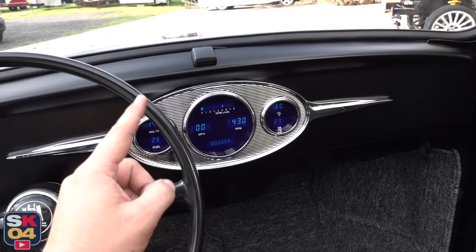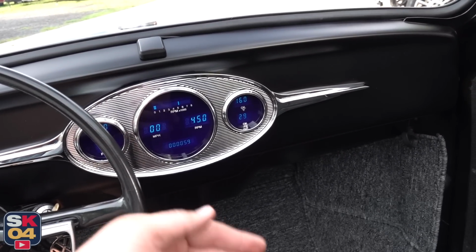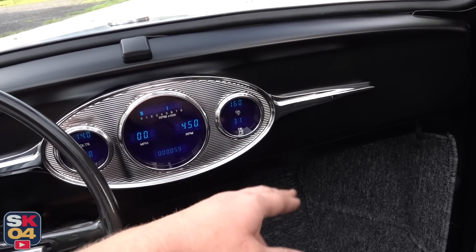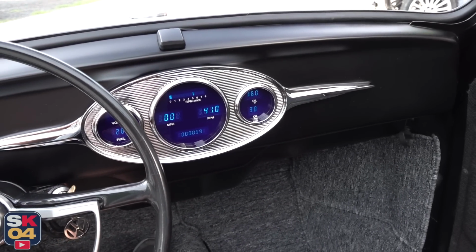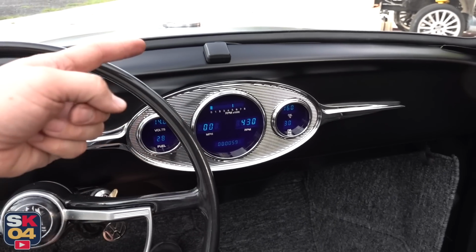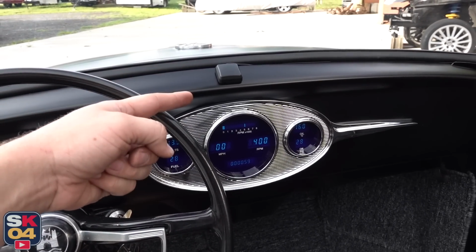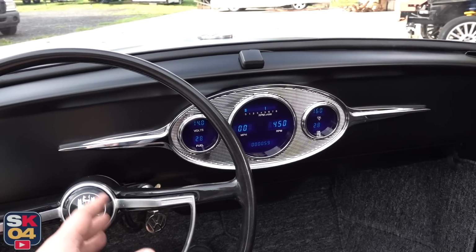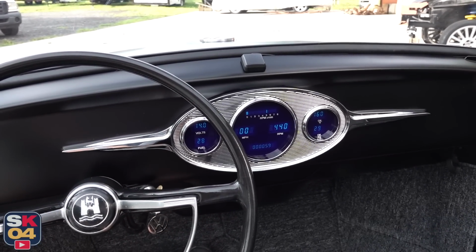They actually custom built this cluster for us because obviously we have an air-cooled motor, so instead of it saying water temperature, it says oil temperature, which is really, really nice. And we ended up using one of their GPS speed sensors mounted right on top of the dash, so we have an accurate speed readout. I'm very proud of how that turned out.